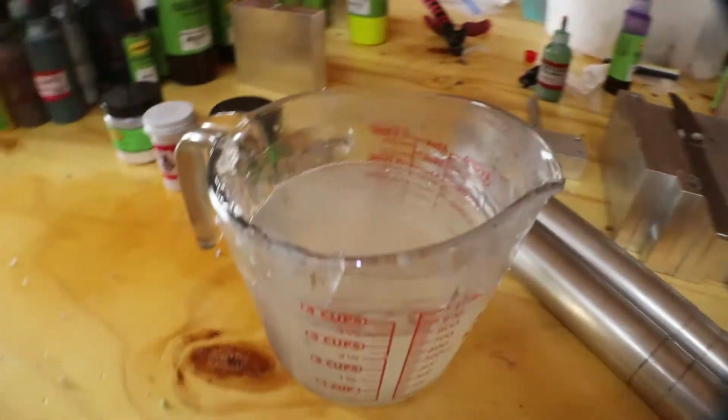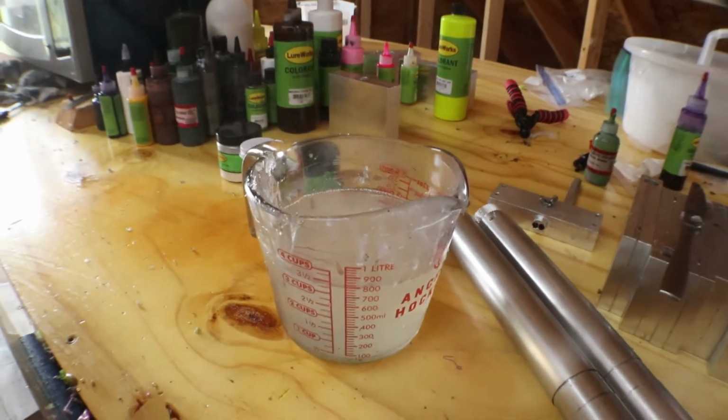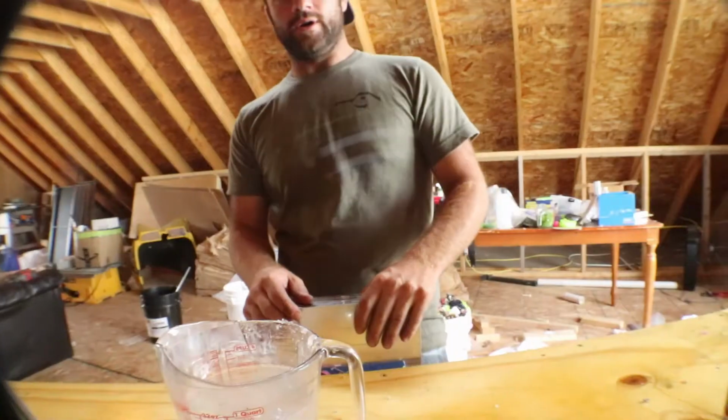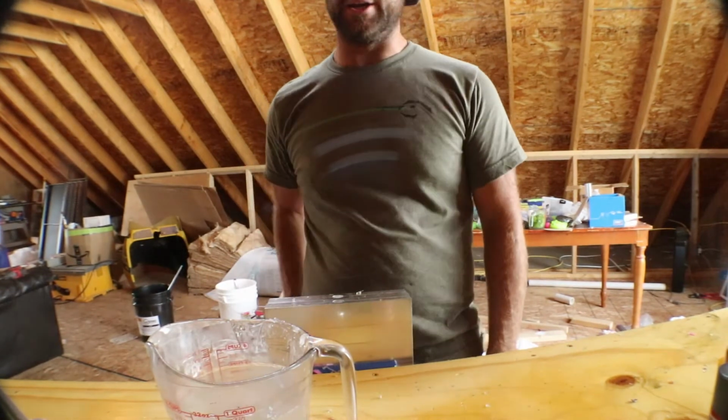Okay, so we got her cleaned up pretty decent. I have 3 cups of Bait Plastics 242 heated up here. I believe it's right around 380. Alright, so basically we're going to be making just some stock.